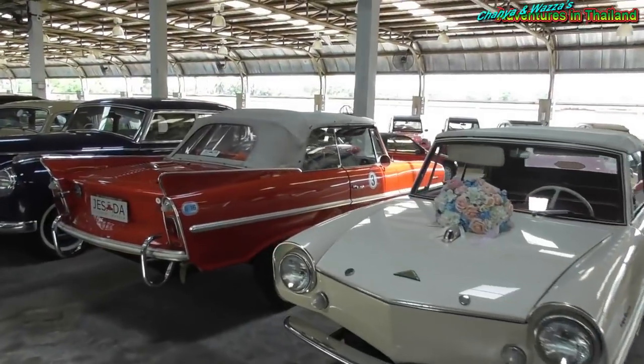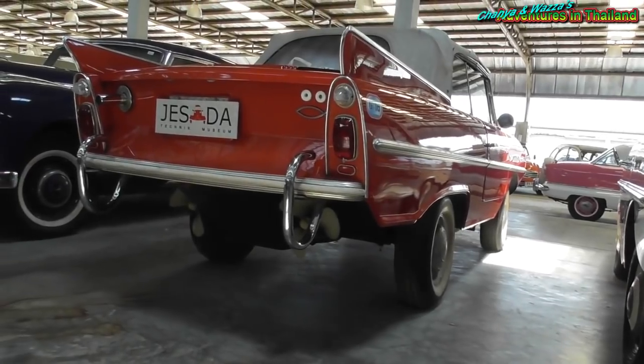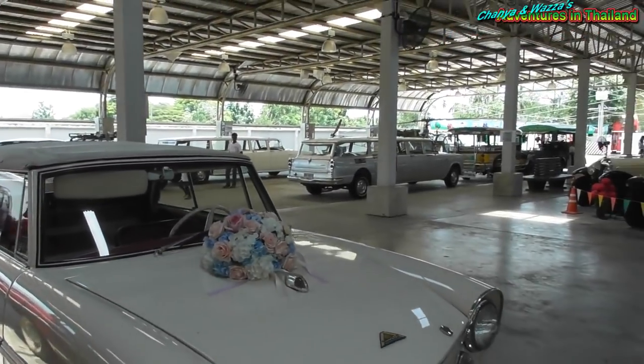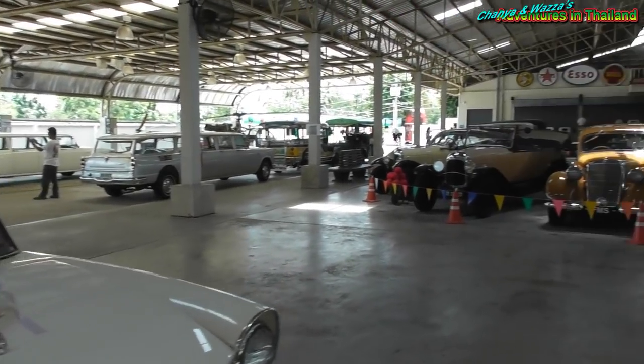So this is what you need in the Bangkok floods. Complete with propellers. And they go in the water, yes. Don't know what the idea of the bouquet on the top is, but anyway.